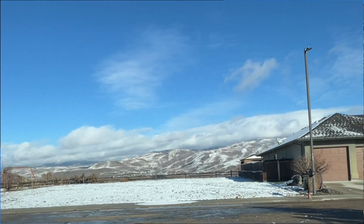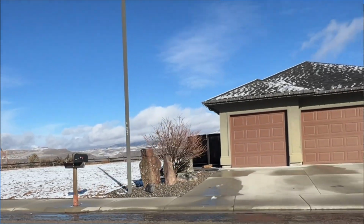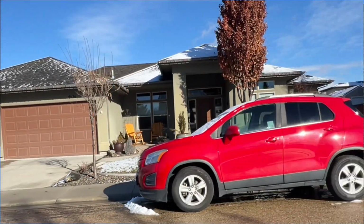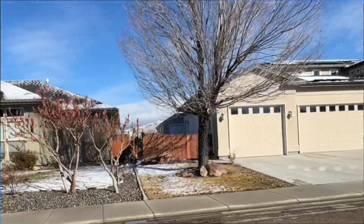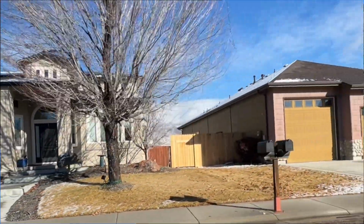So it's really cool if you're looking for that master plan community, the paths, the walking, but you don't want to spend on one of the really expensive new construction ones. Columbia Village, people are typically pretty happy out here.